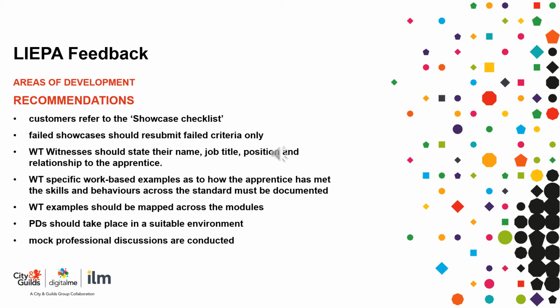This might be a selection of new evidence as well as existing evidence, but only submit the failed criteria again when you upload to the portal. The witness testimony witnesses should state the name, job title, position and relationship, like I mentioned before, because we are seeing occasionally that not all these key areas are being completed. And the specific work-based examples within that witness testimony and how the apprentice has met those skills and behaviours must be documented. Those witness testimony examples should be mapped across to the modules as well. If you're finding that they map across to more than one module, that's great, because obviously it's going to save you time, and it's more of a holistic approach.